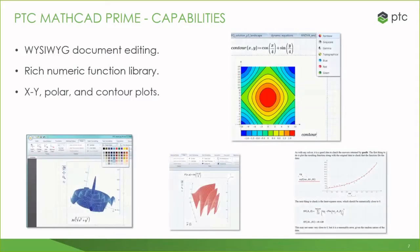And again, there's lots of ways to visualize the data that you're plugging into MathCad. You can make XY plots, polar plots, contour plots, and even 3D plots. And all of these plots are live. They're not a picture of a plot that it just formulated. It's a live plot that you can go ahead and put vertical and horizontal markers on. You can change the range. You can change the units. You know, it's editable in its form. It's not a picture.